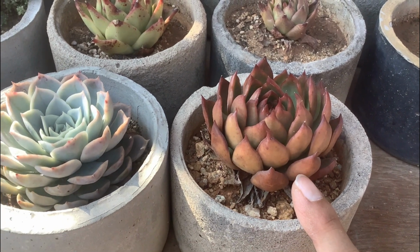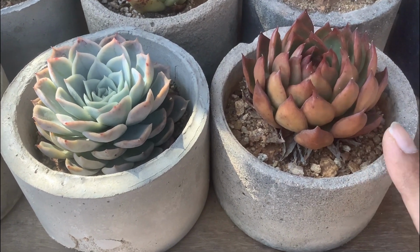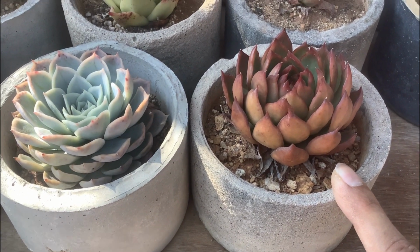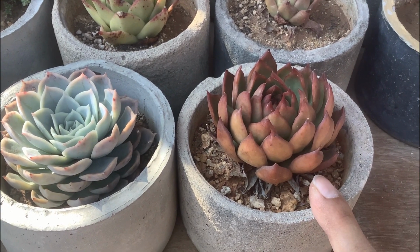But now I can see that it is showing up wrinkles. It was not the same a month back, but now I do see a lot of wrinkles, which means that they are waking up and they are searching for water. They are trying to absorb water from the leaves. That's where you can see a little bit of wrinkles on them.